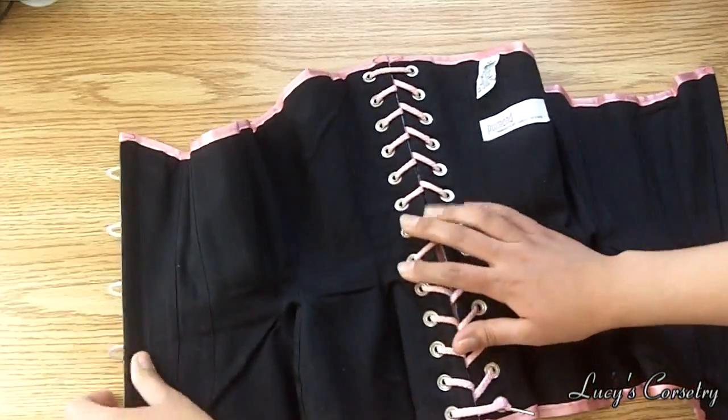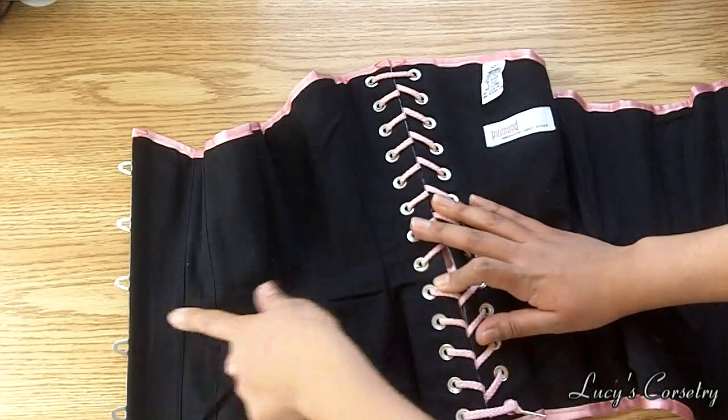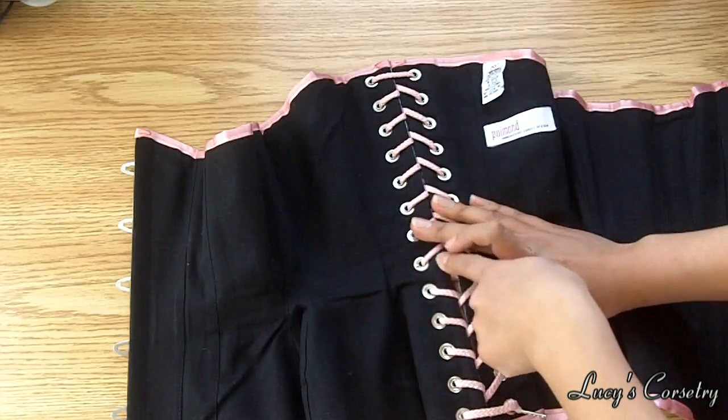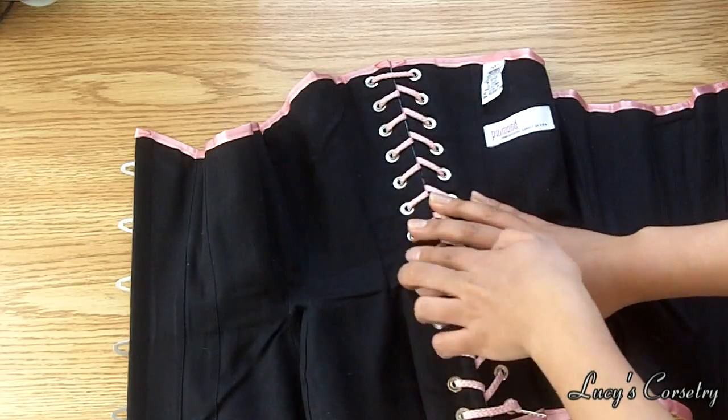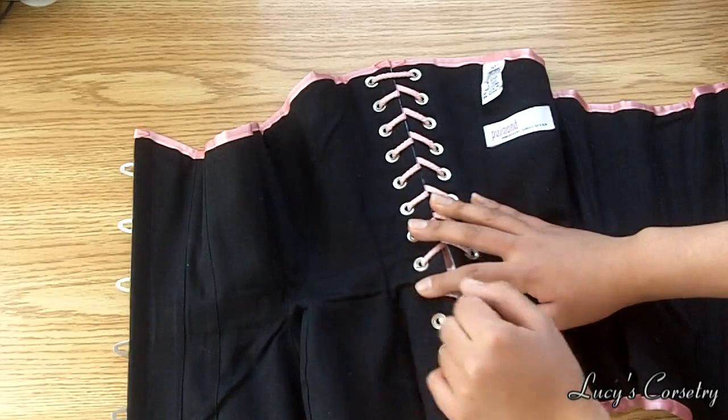And if I hold it taut and look on the inside here, you can see the waist tape, and it is running from the first panel right to the very end of the last panel here, 1 inch wide, invisibly stitched inside, so it's underneath the lining there.